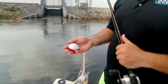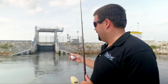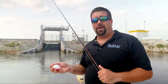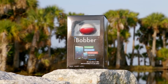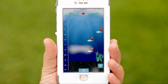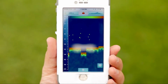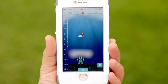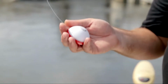Here we are, we have the iBobber, and we're in a spot where we can't use the boat's transducer to get in there. We're blocked off. So what we're going to do is use this iBobber to map out the bottom and figure out what kind of depth we're working with. The iBobber sonar is good up to 135 feet, and it's got a fish mode as well as a raw mapping sonar feature. And it's all going to show up straight on your smartphone. Fish under 15 inches get an orange tag, and fish over 15 inches get a green tag. This is the only mobile sonar that can do that.